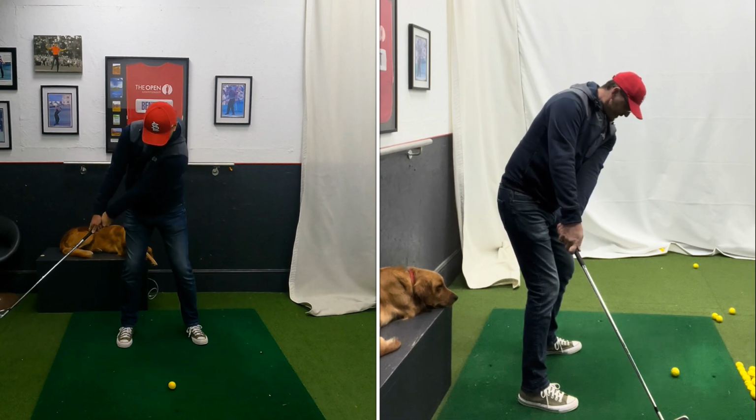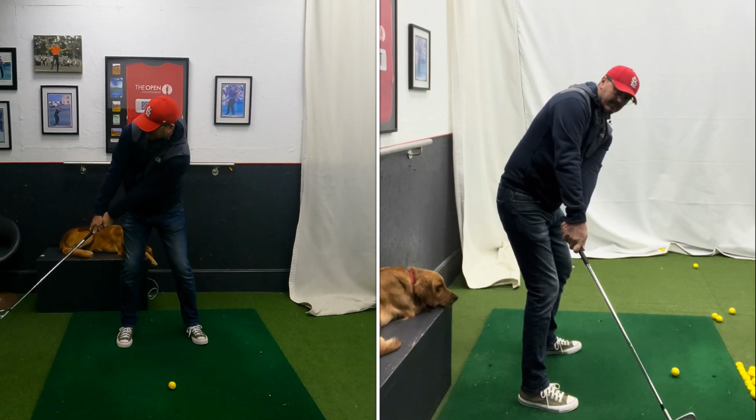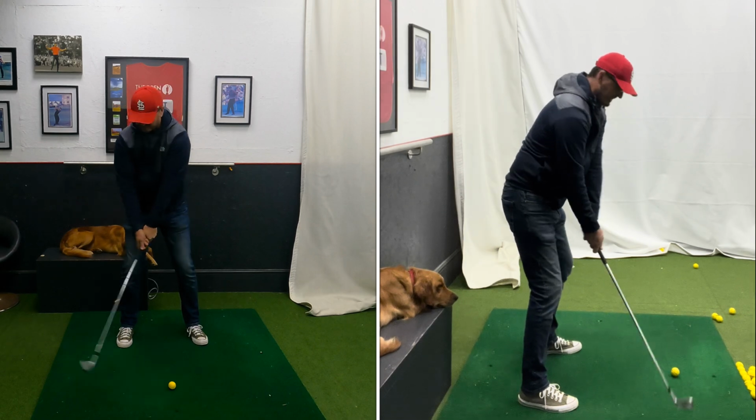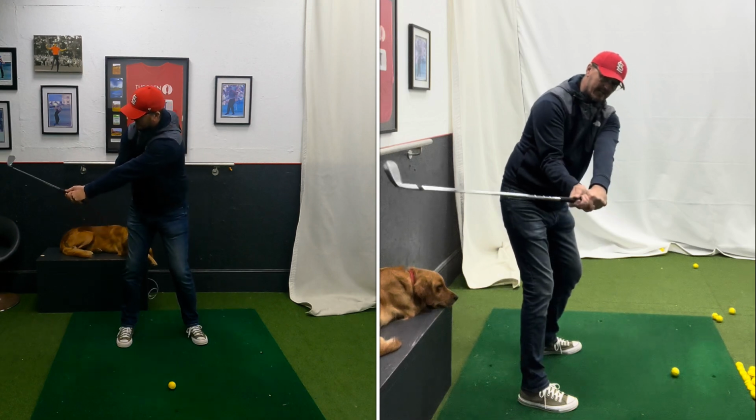So I'm keeping that first quarter the same. Really, there's no delay behind you, there's no gap between my arms. What you don't want to see is a gap. You can see there's kind of separation and independent movement early. Don't want that.